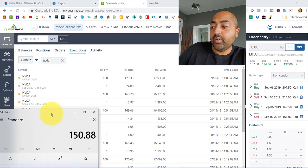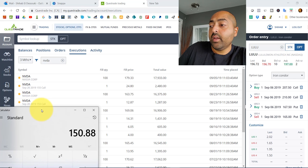If Nvidia is trading above 155 come September 20th, then the trade is confirmed. I get my money back. I already collected the premium, but my money is still in the stock. But if Nvidia is trading above 155 come September 20th, I get my money back at 155. So the trade is confirmed.